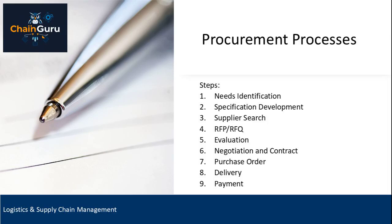Once the goods or services are received and verified, payment is processed, and all records are maintained for audit, compliance, and future reference. Each of these steps plays a critical role in ensuring procurement is not just fast and cost-effective, but also transparent, compliant, and aligned with business goals.